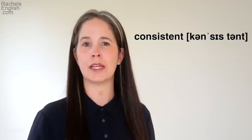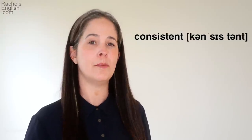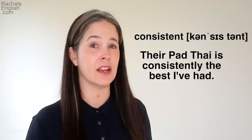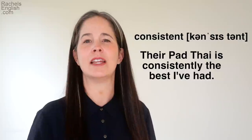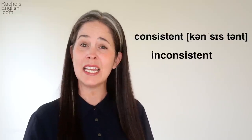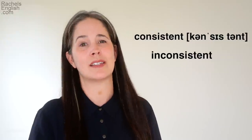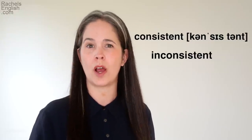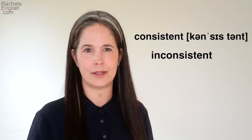Now I'm going to use it as an adverb by throwing on ly. Their pad thai is consistently the best I've had. It's the same. Every time I have it, it's the best. If it's inconsistent, then that means sometimes it's great and sometimes it's not. You don't really want a product that's inconsistent. You want people to be able to rely on that.